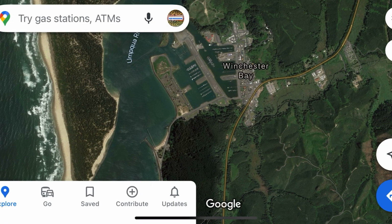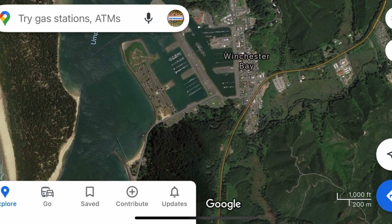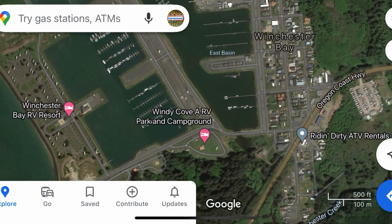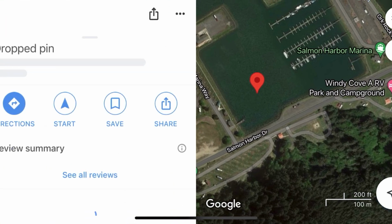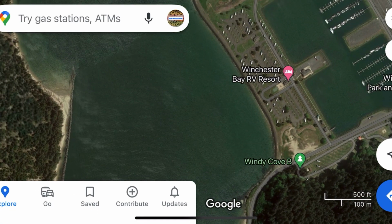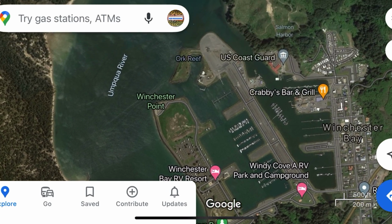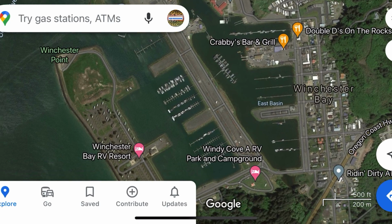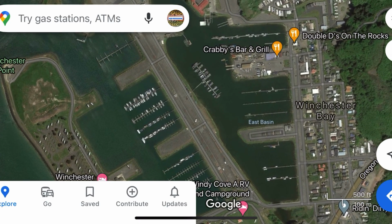All right, everybody. This is one of the crab docks I know very, very well. This is Winchester Bay. I believe this little area right there is Salmon Harbor. Then you have the Umpqua River, which obviously goes all the way up. You have Winchester Point, Coast Guard Station. Krabby's Bar and Grill is actually super awesome, and Double D's is super awesome.